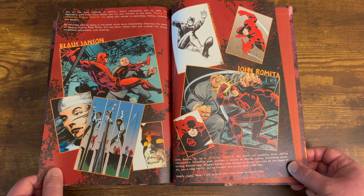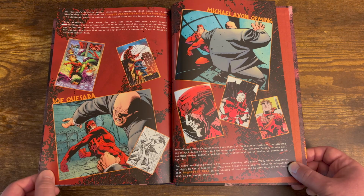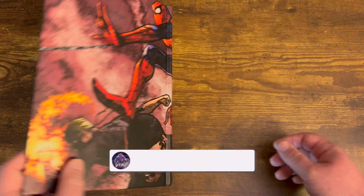In the back, of course, you get all these extras with this great artwork. There are all those panels I was saying where different people like Klaus Janson, Joe Quesada, John Romita. Great looking stuff, man. Absolutely love this book.